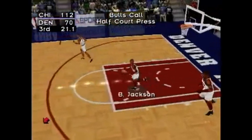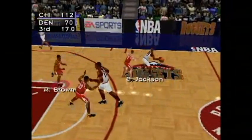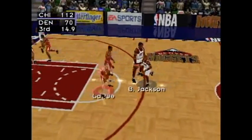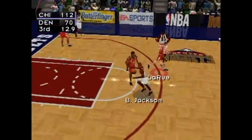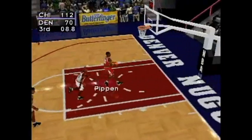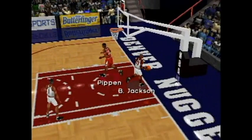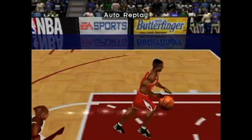Inbound pass to Jackson. Number 33 grabs it. Pippen with a one-handed jam. Let's check the replay.